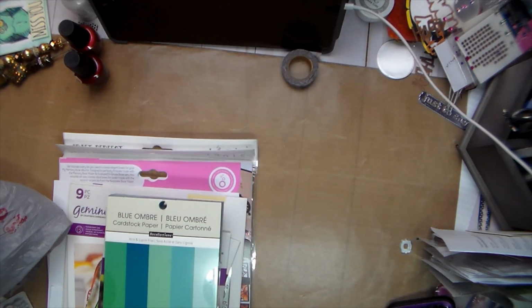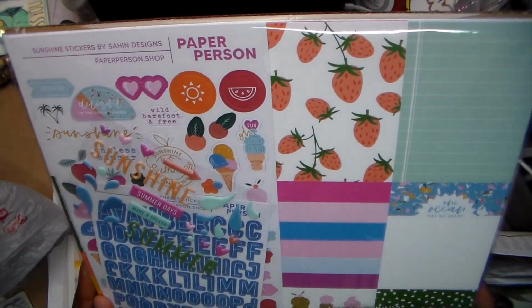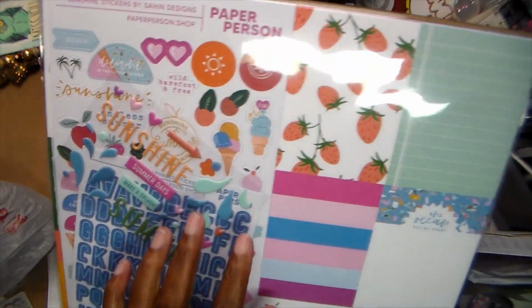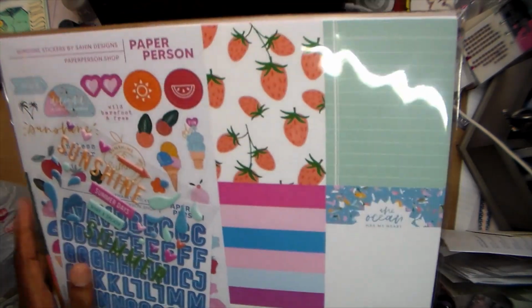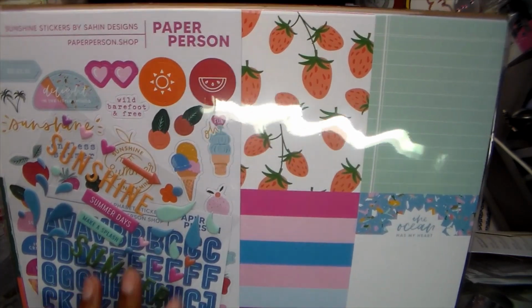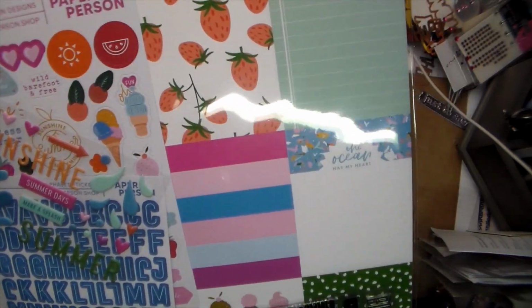And then I have a monthly subscription from the paper person, which is Kelly Perky's store. And I get these kits for creating. They always come with some stickers, some chipboard pieces. They have 3x4 cards, so sometimes you can get them for traveler's notebooks, but I keep forgetting to go in and select that I want the traveler's notebook size. I did for a couple months, but I always forget.